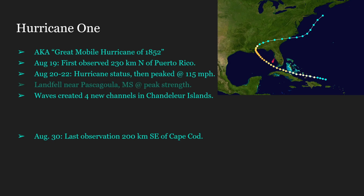As we can see here, it would landfall at Category 3 strength near Pascagoula, Mississippi. Some damages include that the strong waves from the hurricane, as you might expect, created 4 new channels in the Chandeleur Islands. Where are the Chandeleur Islands? I have no idea. Somewhere along its path, I know that.